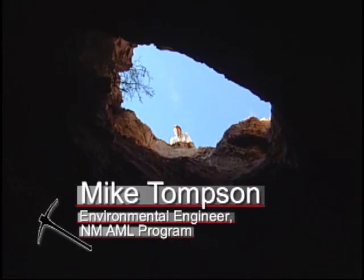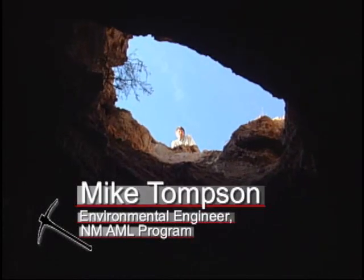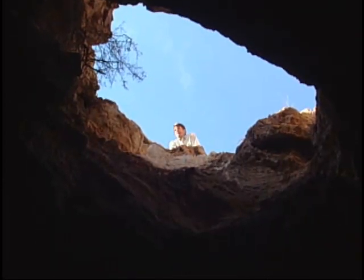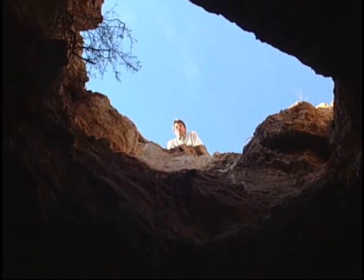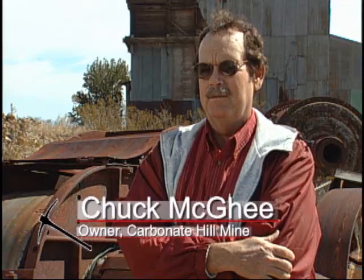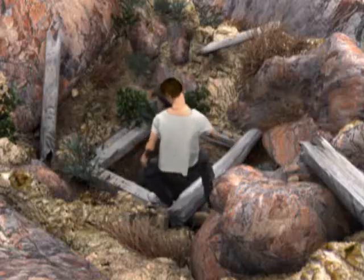This shaft is only 35 feet deep. If a person were to fall in, they could get seriously injured or even killed. And a cry for help would just not be heard in this remote location. People seem to be fascinated by those, and they want to get up and look down on them or throw something down on them. And should they slip and fall in it, it's going to be a disaster.